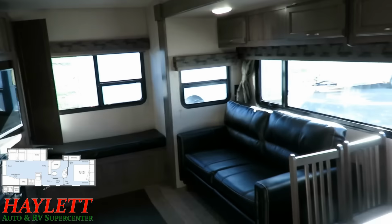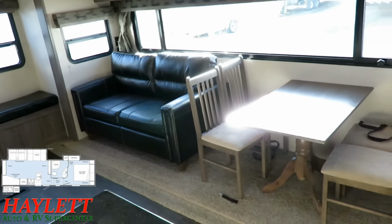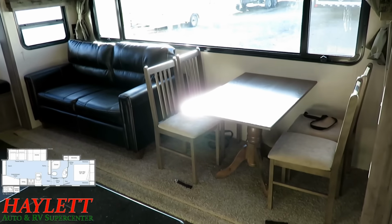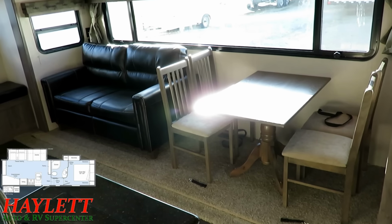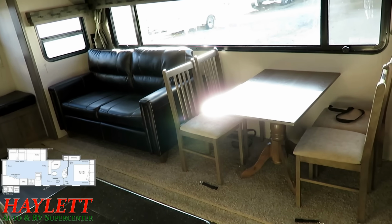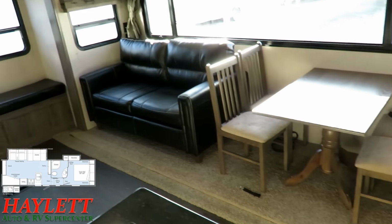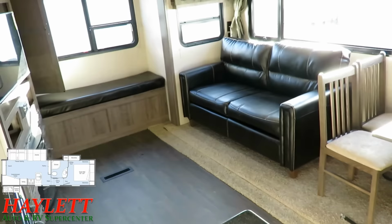Now, there's different furniture arrangements available, and that's one of the reasons that we carry multiple versions of this floor plan here at Haylett RV. In your Cougar series, we're going to have a hide-a-bed and a dinette, for instance. In the Eagle HTs, we'll have a freestanding table like you see here and a theater seat. So, I mean, there's different ways you can mix stuff around right here.